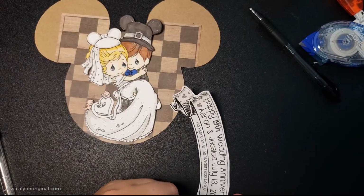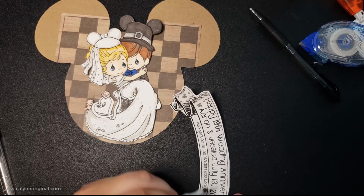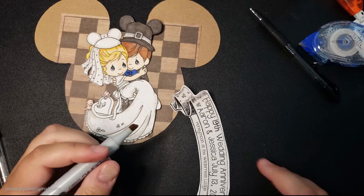But yeah, so let's go ahead and color up this little arch banner, and then we'll finish putting this together. I'm so excited. Ooh, I can't wait to see it done.